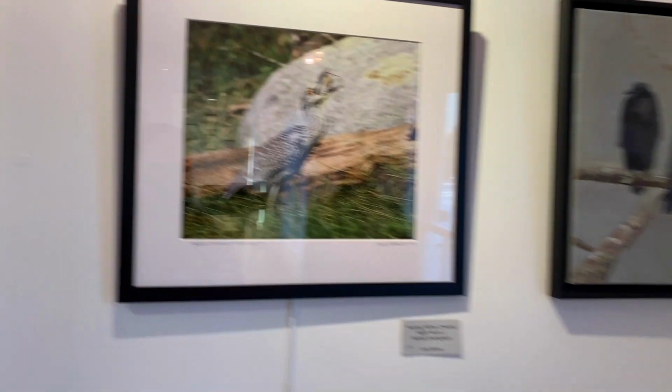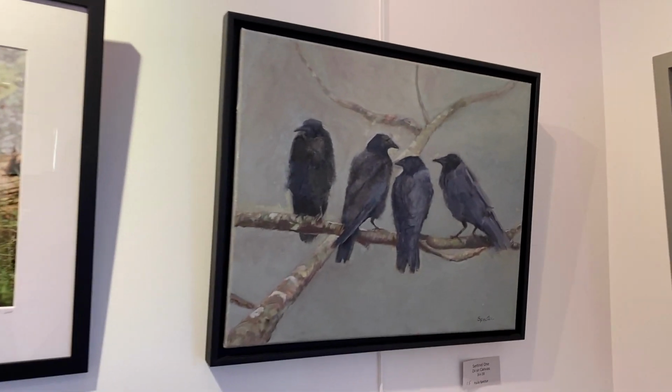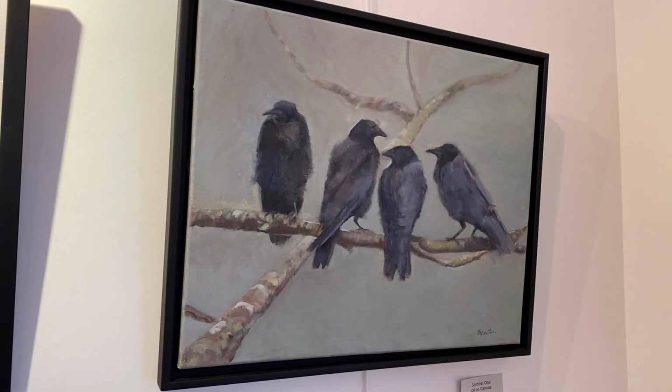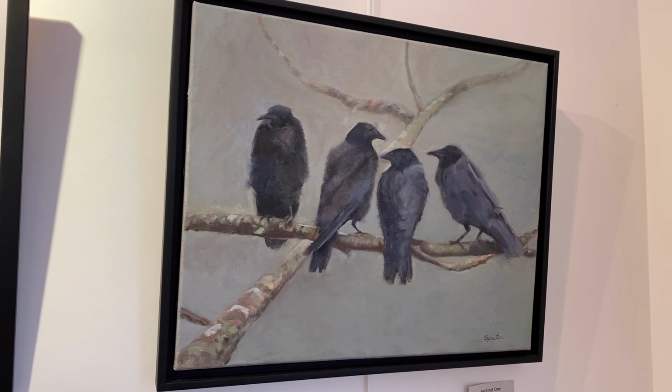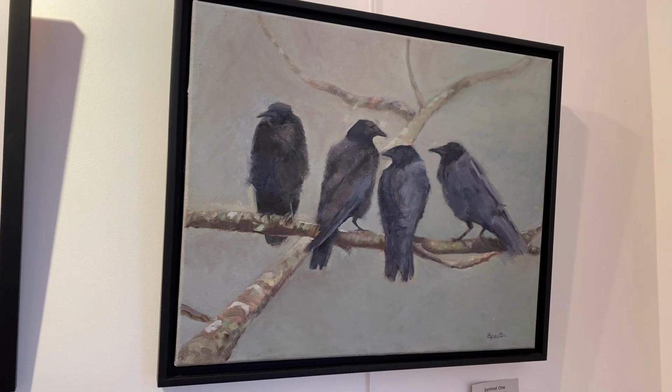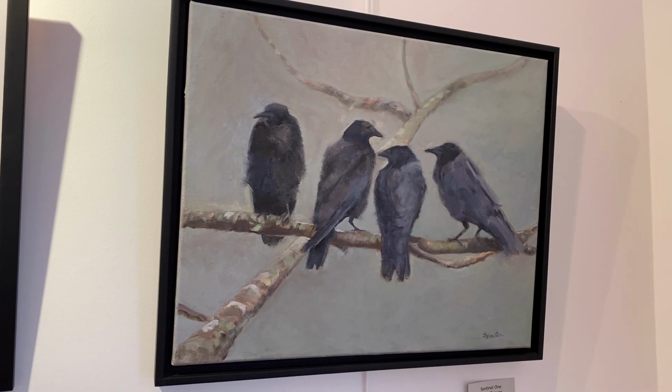And the next one, Sentinel number 1, you'll see Sentinel number 2 shortly. It's an oil on canvas by Paula Spector. Paula has this nice, moody, soft technique with her oil on canvas.